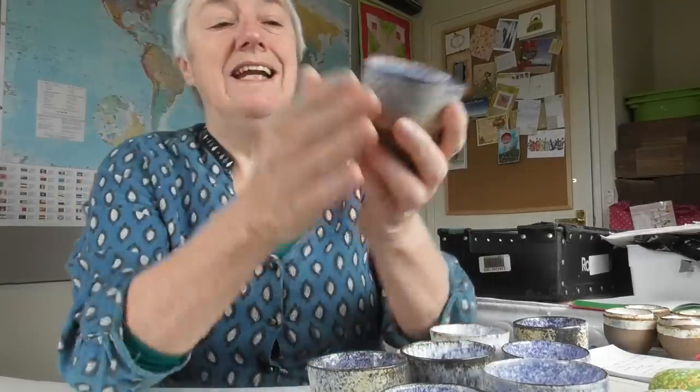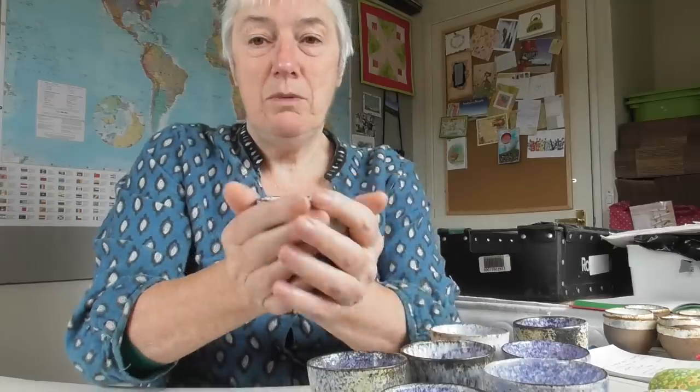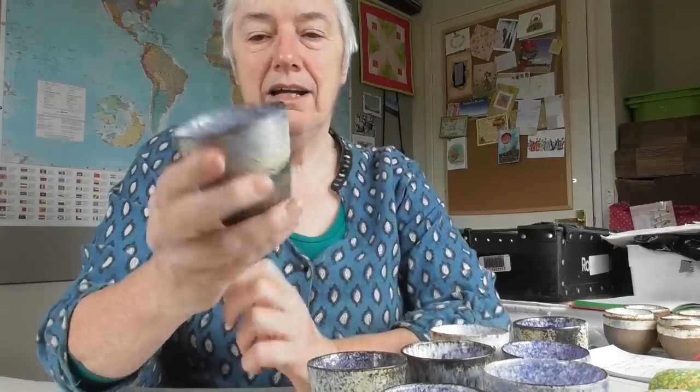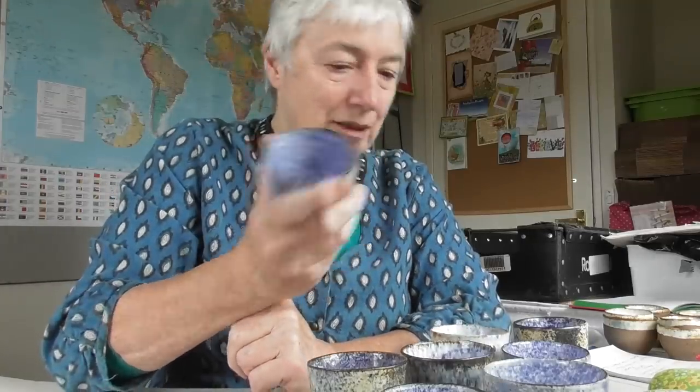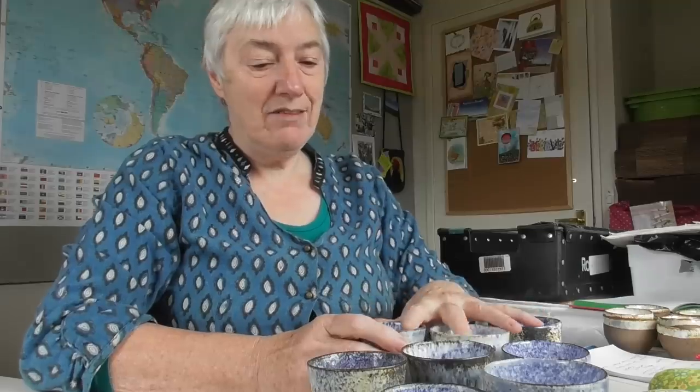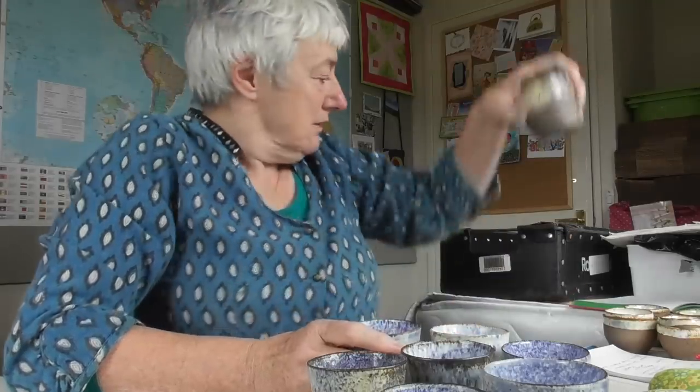And so that's what they look like. There they are. You can see when I've got them in my hand how big they are. These are small beakers with no handles. So those will be going in the shop as well. What did I say? I've got 8 of those as well.